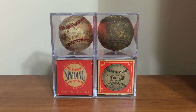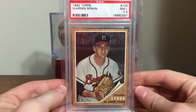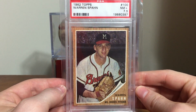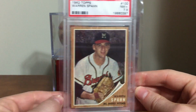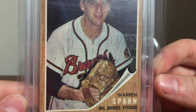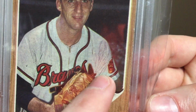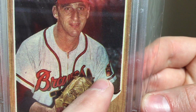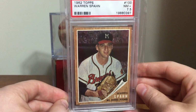The next 2 are Warren Spahn. Of course, I had to throw a couple of him in there. One of my favorite years is 1962 Topps. I had this same glove that Rawlings, obviously still makes, which I always thought was kind of cool, which is one of the reasons I love this card. I love the Screaming Indian logo on the hat, or on the side of the sleeve there. I love that. Love the wood grain borders. I just love everything about this one.